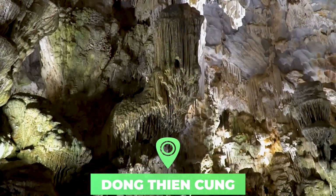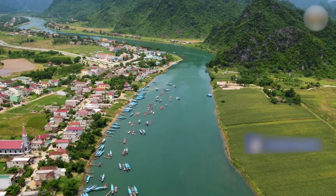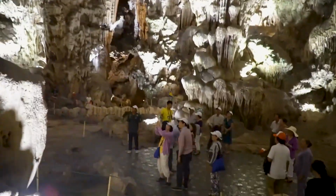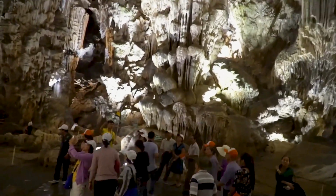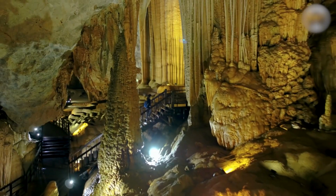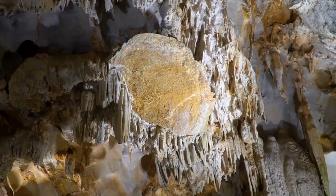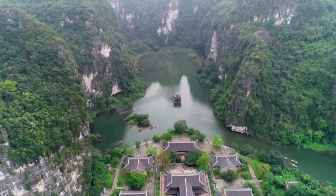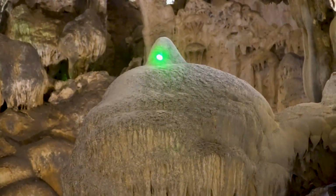Number 3, Dong Thien Cung. Located just a stone's throw away from the magnificent Dau Go Cave, Dong Thien Cung is equally bewitching to behold, and possibly even surpasses its neighbor in terms of the staggering stalactites and stalagmites. To get to the cave, visitors must walk along a meandering path lined by dense jungle until they finally arrive at its entrance. Inside, the twisting and tumbling rock formations look as though they belong to another world, and it is easy to imagine that it once was the home of the Dragon King and Queen, as the local legend goes.